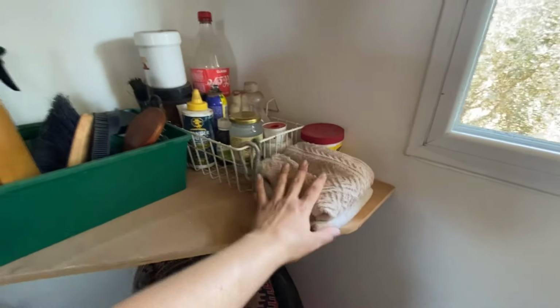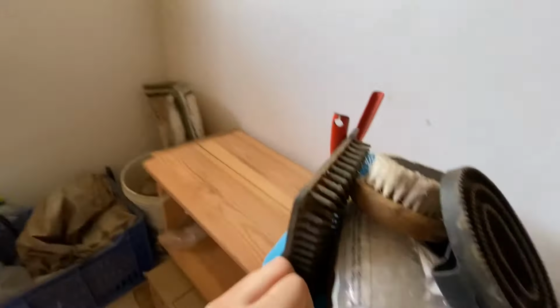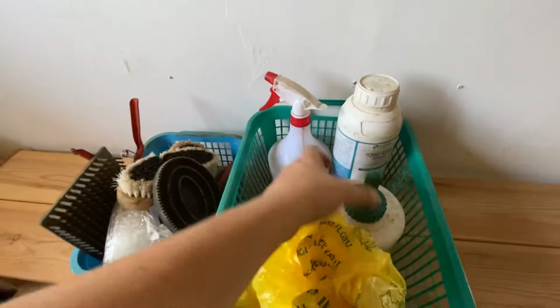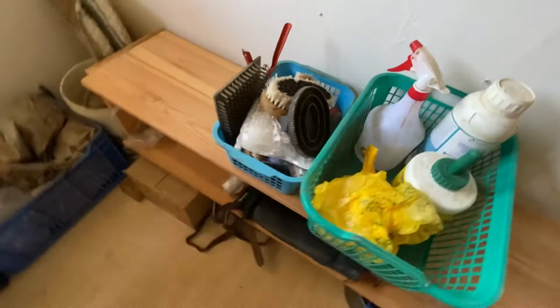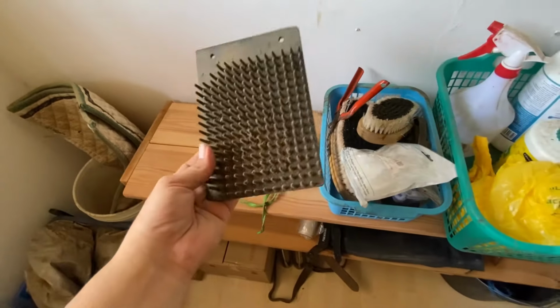I'll just keep that there. All the rest of my dirty stuff that I need to wash is in here. And then let's grab this down and organize this really quick. Can never have enough gloves. So this will be good. Of course, Corona hoof foil. Love Corona. Extra plastic bags. This could be good for washing, I guess. Put that in the wash bucket.